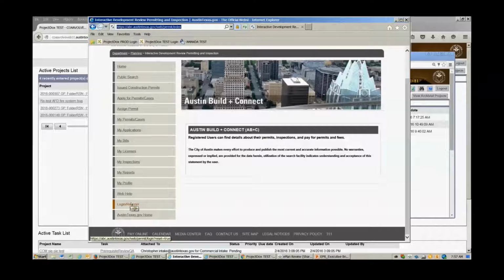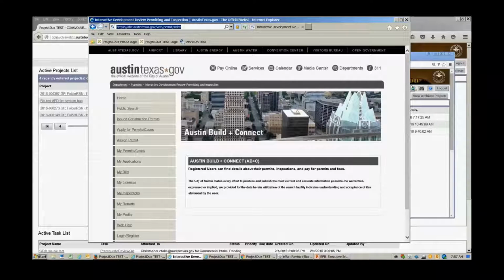And like I said earlier, we are rolling this out by application type. General permits are already online. Commercial is going next. Residential, the Development Assistance Center will be after them, and then site plan and subdivision by the end of the year. So we will be rolling out different pieces of the application types as we go along. Obviously this is a phased approach. So if you don't see your application there yet, stay tuned, it will be coming.